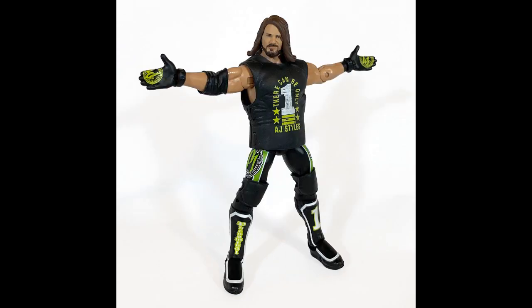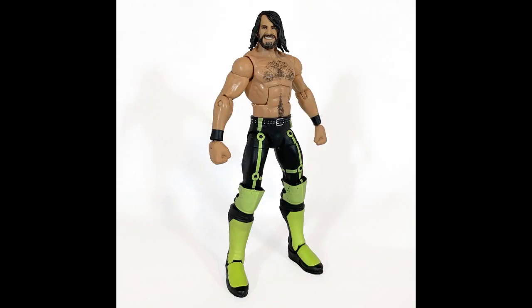And we have AJ Styles in what seems to be a colour change from last year's Top Picks set, with the green attire rather than the grey and blue. And he also has the updated head sculpt. Not sure about the plastic shirt though, but the actual attire and the hands with the P1 logo look all good.